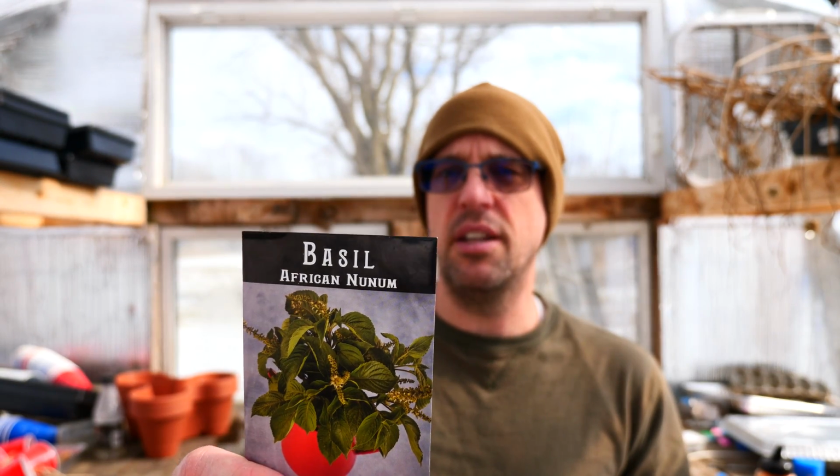Let's talk herbs. I didn't get too many herbs this year because I still have a lot of herb seeds downstairs. One thing I did get was this African Nunyum basil. The only thing that I'm kind of concerned about with this basil is it says it thrives in heat. Michigan, we're not well known for our extreme heat, except for maybe 1 month out of the year, so I'm not quite sure how well it's going to do.